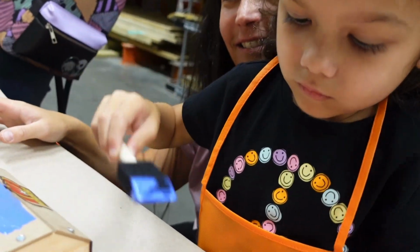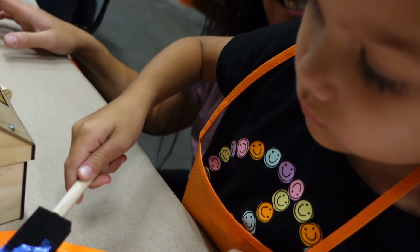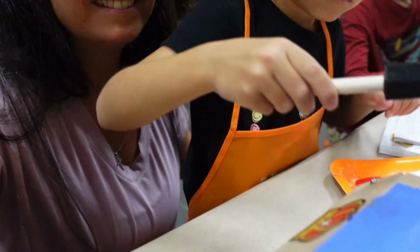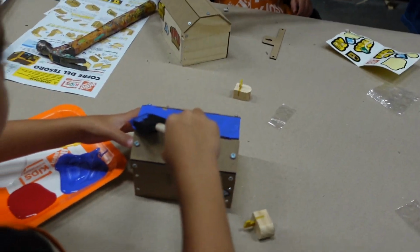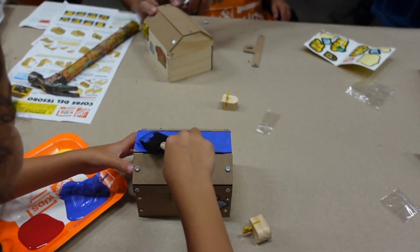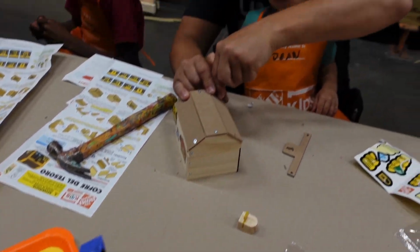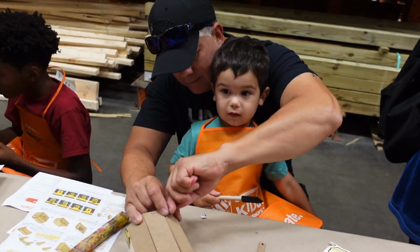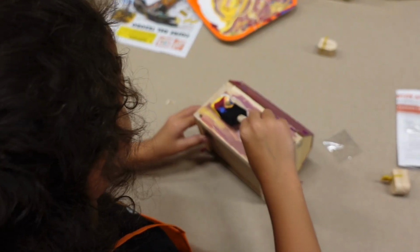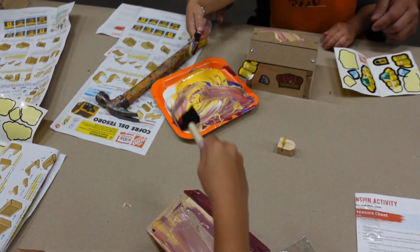She's painting, Dean. She's an artist. What other color? Just blue? Is that your favorite? Yeah. We did a good job, Angelina. Not too much, because we got to make sure it dries, okay? You're almost done, then you can do some paint, okay? Yeah, you did a good job, bud. I was going to just say, go crazy. Like, you guys go.